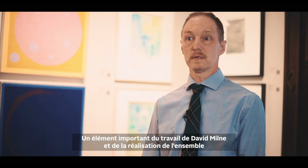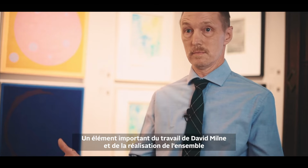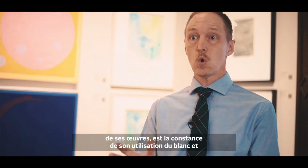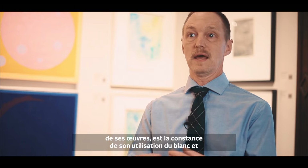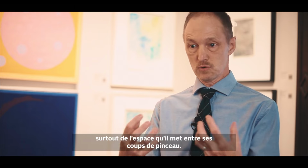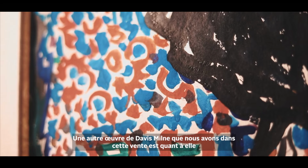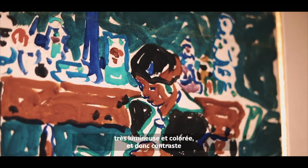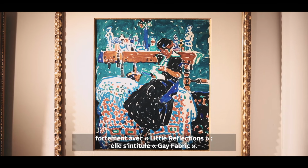So much of what David Milne does, and sort of his achievement over the breadth of his oeuvre, is that he's so consistent in his use of white and especially space between the brushstrokes. Another one of the David Milnes that we have in this sale, it's very bright and colorful, so quite a contrast to the Little Reflections, and it's called Gay Fabric.